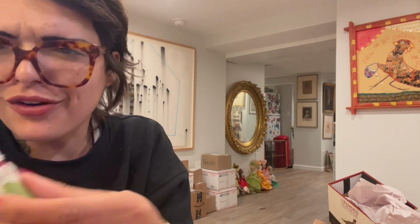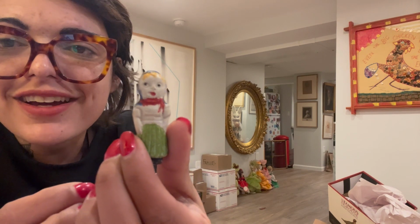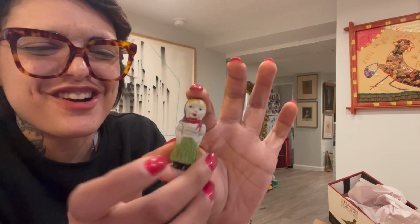This was another kind of strange one. I think I called this Weird Eye doll in green skirt. It was $2 and 20% off. People love these bisque things. And I mean, I don't blame them. I have a few myself that I've kept throughout the years. But look at it. It's so strange.